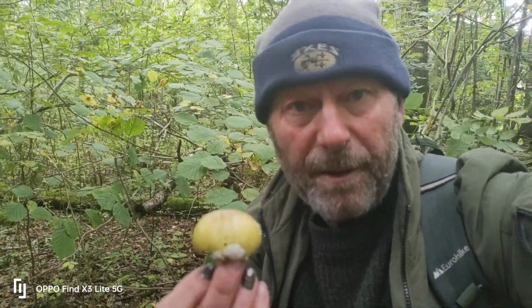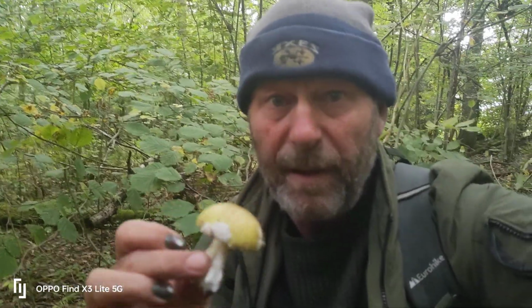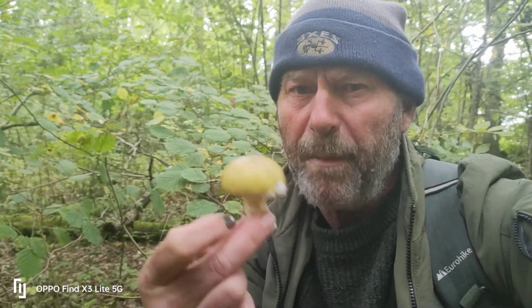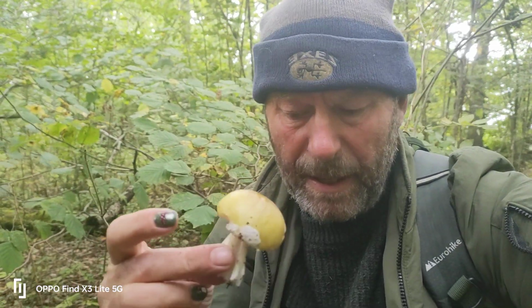You've got to be so careful doing this. I'm alright handling it, but if I ever ate this, it would kill me. Half of that cap would kill me. And I think a whole cap might kill 2 adults. I don't know, give or take.